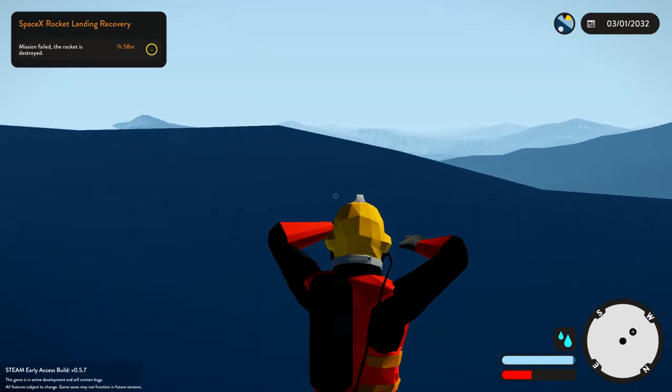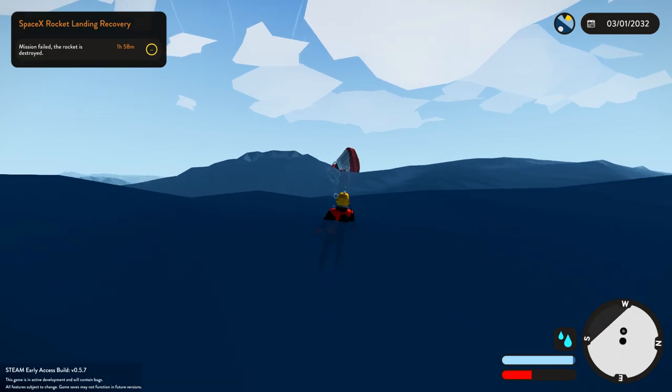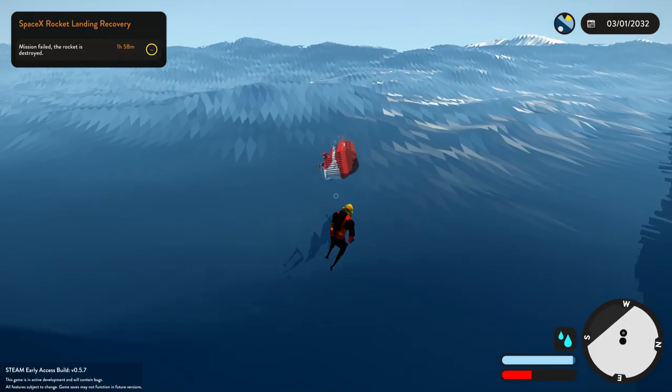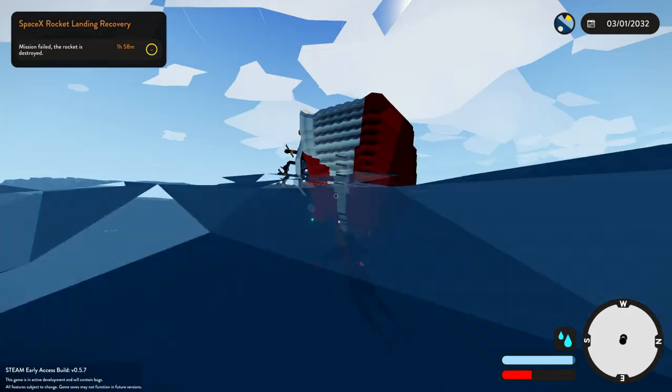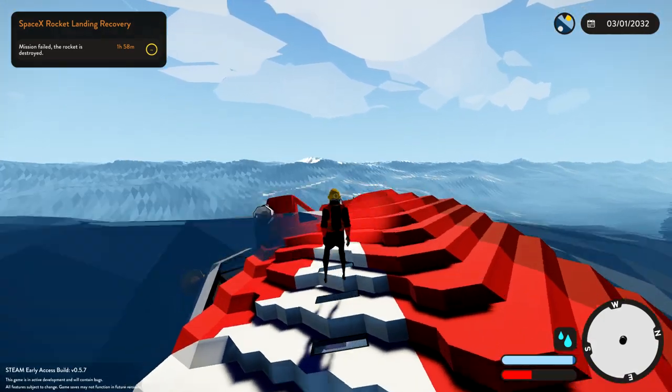There's the barge. I can see it. The rocket is dead, though. The rocket is definitely dead. But I can't get onto my boat. Oh, it sank. It's just gone straight under. Oh, no, that was just a big old wave. Holy bejesus, these waves are huge. That's crazy. Oh, I'm going to land on it. It's okay, though.